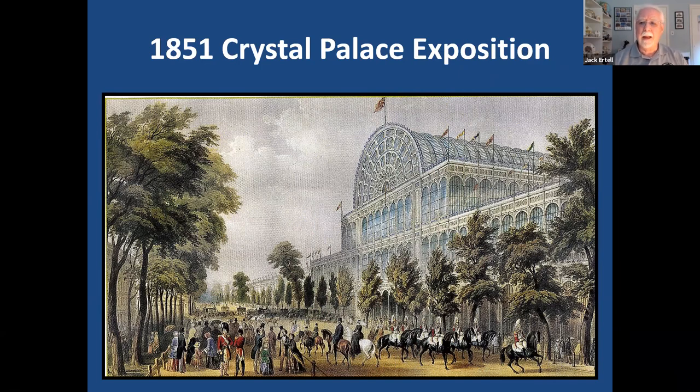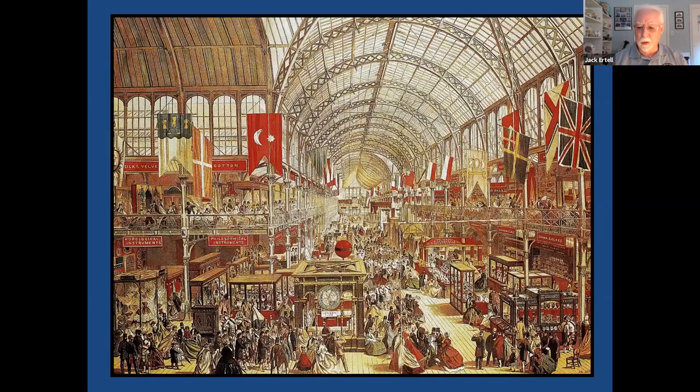And at that exposition, the Minton Company, which was on a major, and this is what the main exhibition hall looked like, according to an artist, companies from all over the world showed examples of their products to try to stimulate trade.